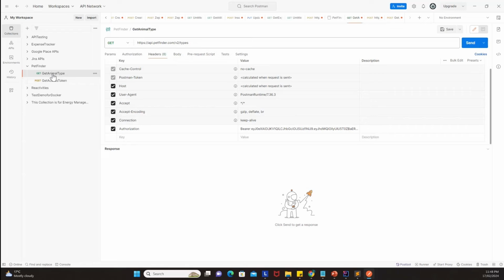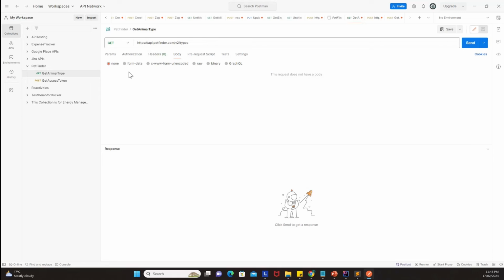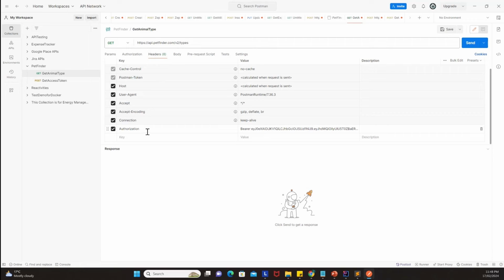Now the second one, which is get animal type, happens to be this particular API, which is a get call. Okay, now the get call itself will not have any body, right? That's what our understanding is. And as you can see over here, we are actually selecting none, but we have to pass the authorization. Okay, so we have to pass the authorization over here in the headers. So that's how we will have to design our automation script as well, that we are passing authorization as a header so that we are making this get API call.